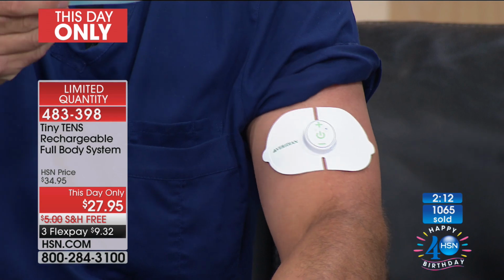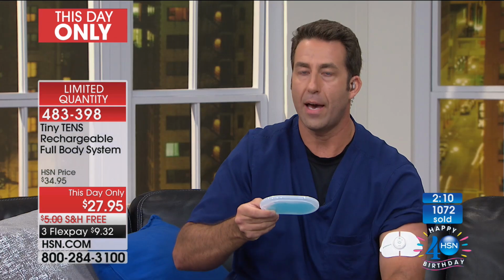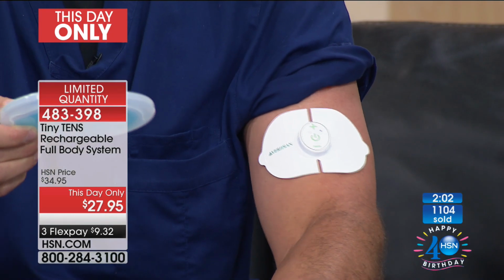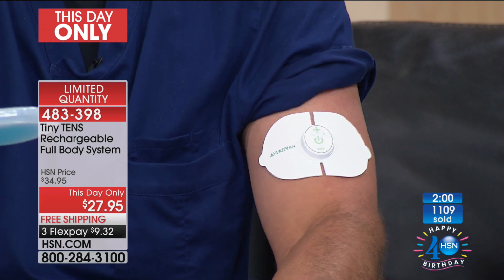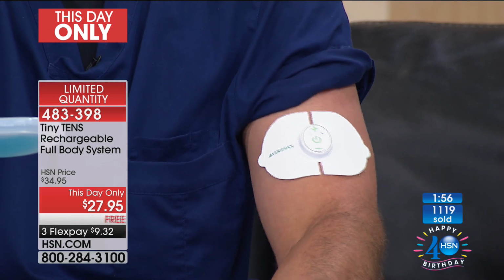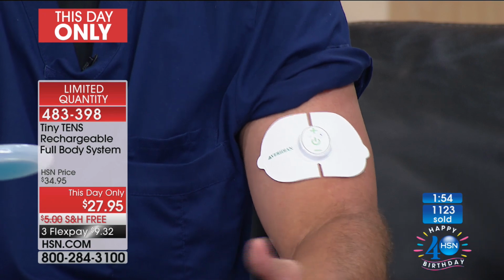And you might not have noticed this. This is what it comes in. So you're going to be able to carry this in this portable container anywhere you go. All you have to do is pull it out of the package, put it wherever you need it, push that one button in the middle to turn it on, and go from there. You select your pain, your intensity level, your mode, and you get it right to where it needs to be. It's going to stay there for 20 minutes unless you turn it off.